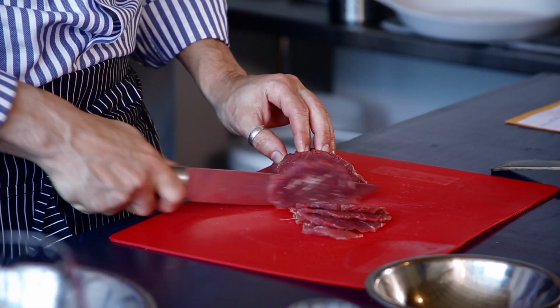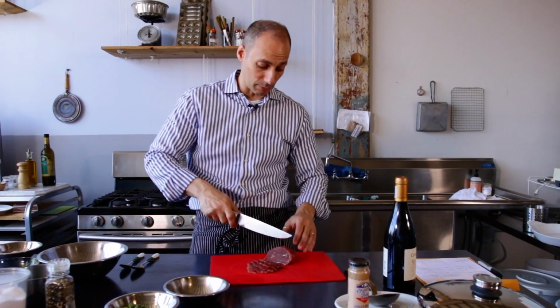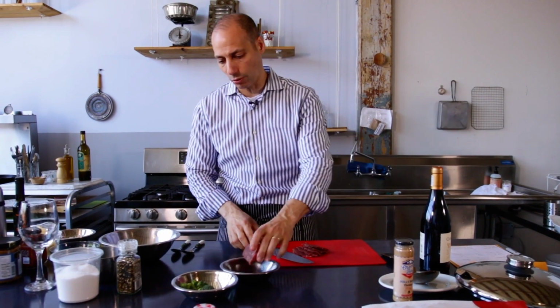And good filet mignon should have some marbling in there. If you get Kobe beef or something like that, you're going to see more marbling. But this is a really good cut of beef right here. Now, we're not going to use any more than that.